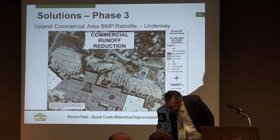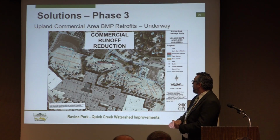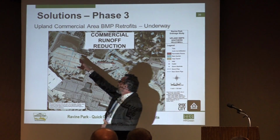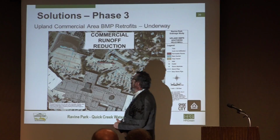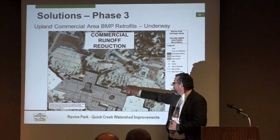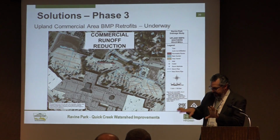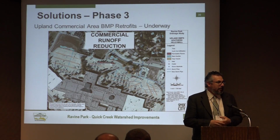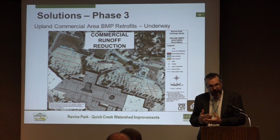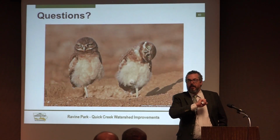So phase 3 is fully designed, but they're going to build it this year. Basically, big old mall, top of the watershed. We're going to pretty much fill this entire vacant lot with a huge bioretention cell, put another one here, and take out a bunch of the kind of nasty pine tree vegetation islands and fill them with some native pollinator gardens and amended soil and whatnot. Perfect. And with that, take any questions.